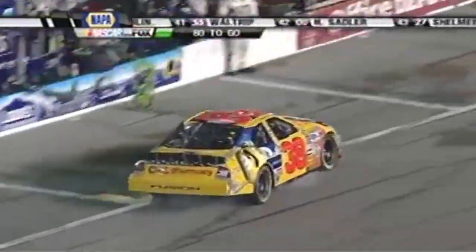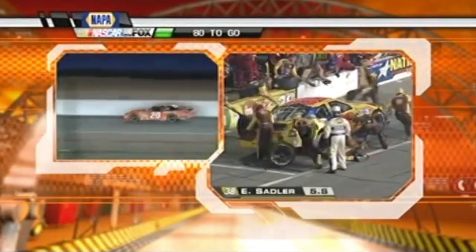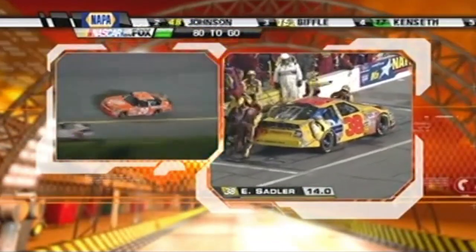Elliott Sadler was tight earlier in the race, making his way to his pit box, and Tommy Baldwin calling him in, who won this event, the Daytona 500 back in 2002. You can see they're going to make another chassis adjustment, still trying to tweak the balance of that race car. Tony Stewart on the left of your screen is still leading. The Hendrick guys, ready to make their next stop, will try to pit with their teammates.